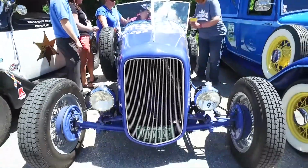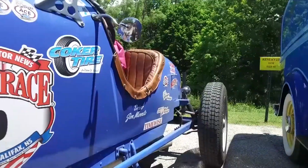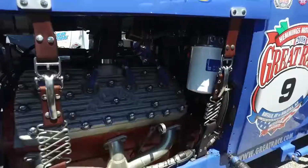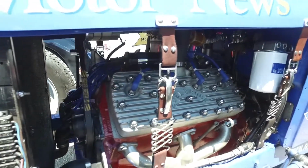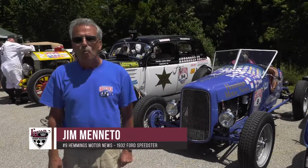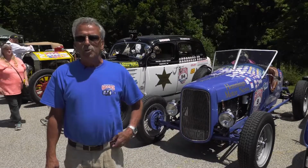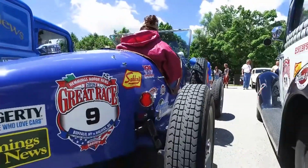In keeping with the hometown theme, one of the lunch stops was in Bennington, Vermont, the hometown of Jim Minetto and his 1932 Ford Speedster. This is the Hemmings Motor News team, always one of the great race favorites. Well, obviously, we're here in Bennington, Vermont, our hometown, our home office today. We started out in Albany, and we went the very circuitous way to get here, up to Glens Falls North, then back south into Vermont.